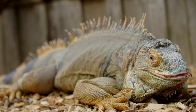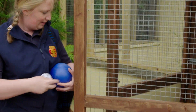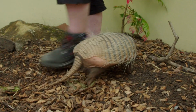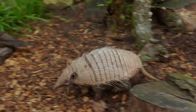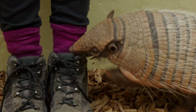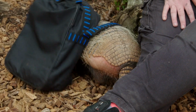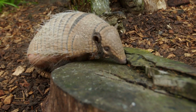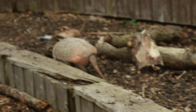On the other side of the park, keeper Emily's with one of Longleat's charmers. Good boy. Six-banded armadillo, Preston. He's a very big character. He loves to play, he loves to be around people. He's always under your feet. He's just always causing mayhem, really. But yeah, it's like having a naughty puppy 24 hours a day. So far, so cute. But all's not well in Armadillo Land.